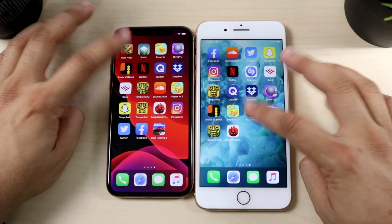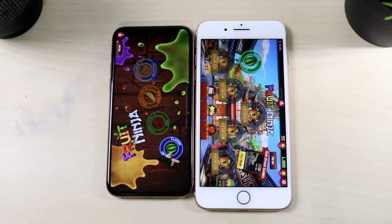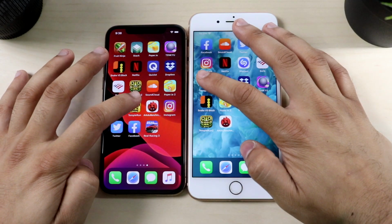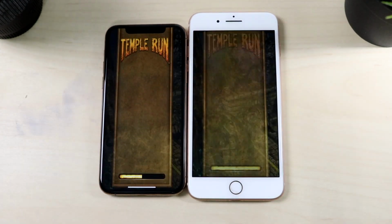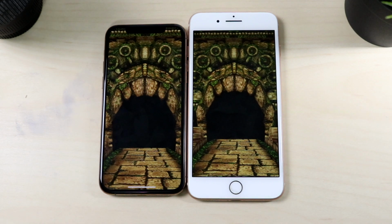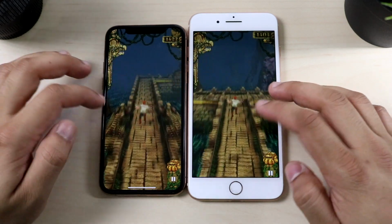For Ninja. 3, 2, 1. And way faster on the 11 Pro, as you can see again. Very, very fast on the 11 Pro, but still kind of fast on the 8 Plus. Temple Run, the original one. 3, 2, 1. And I will have to restart this one. 3, 2, 1. And look at that, the 8 Plus actually beat it. Getting into some gameplay, it kind of stuttered a little bit on the 8 Plus, I'm not going to lie.